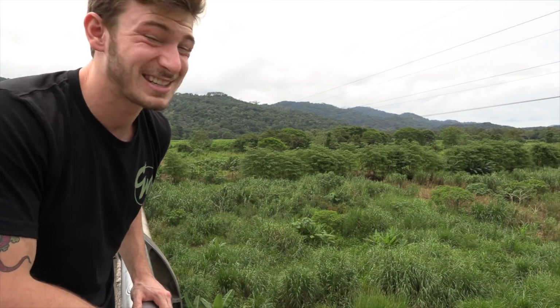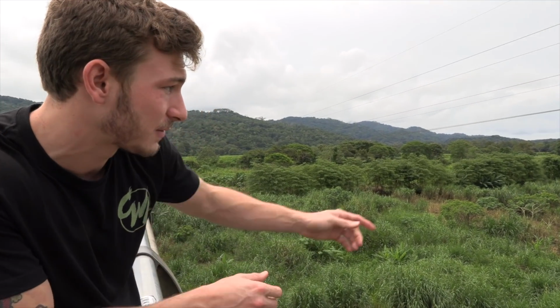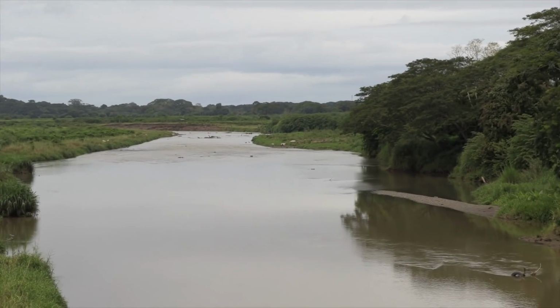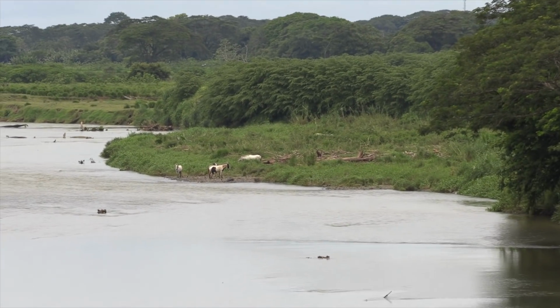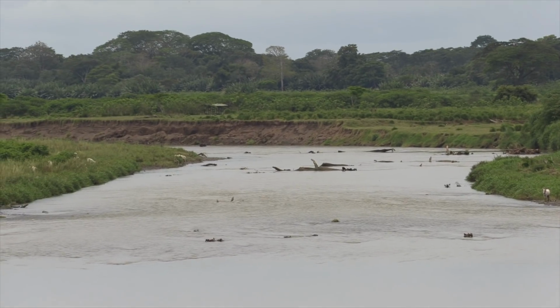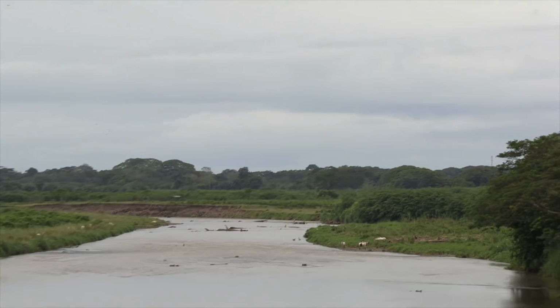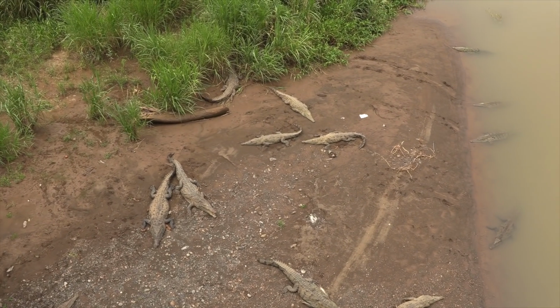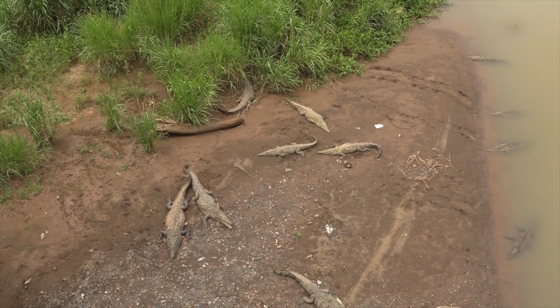This is an extremely dense area, and the reason for it, if you look down there, there's cattle hanging out on the edge. They feed upon the cattle. They feed upon anything that floats down the river: small mammals, reptiles, birds, wading birds. Everything's a meal for a crocodile. Look at that. Look, he's moving. Little female down there. They're so beautiful.